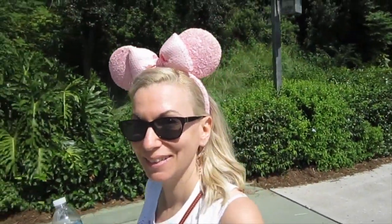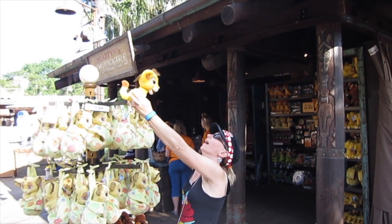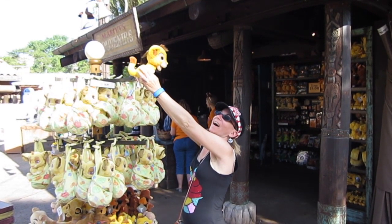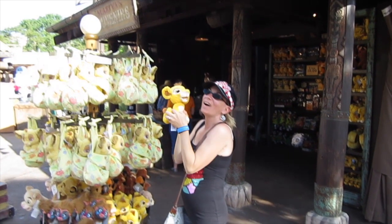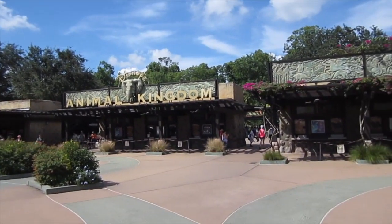We have arrived. First part. And which park are we going to? Animal Kingdom. We're at Animal Kingdom and we're gonna go to our first wall.